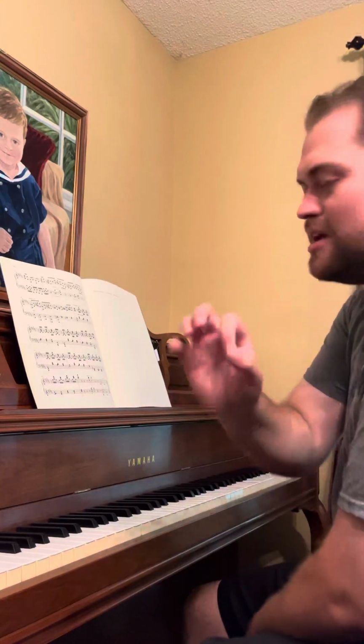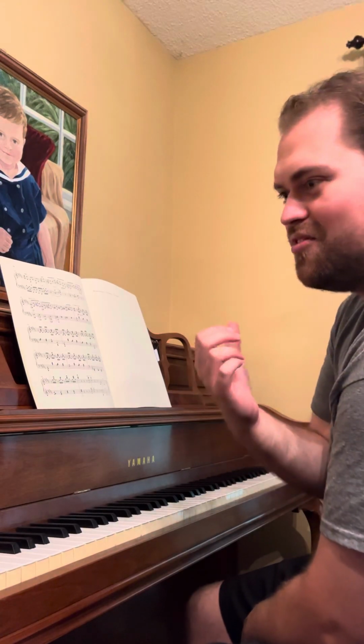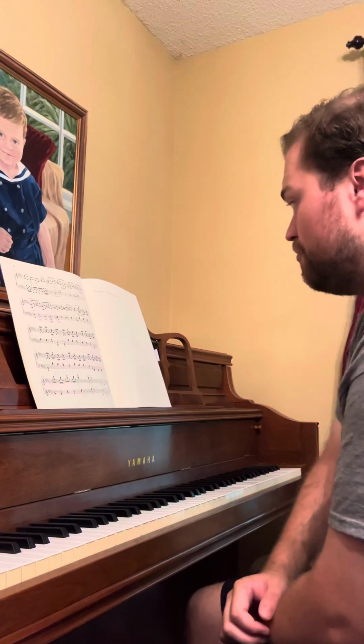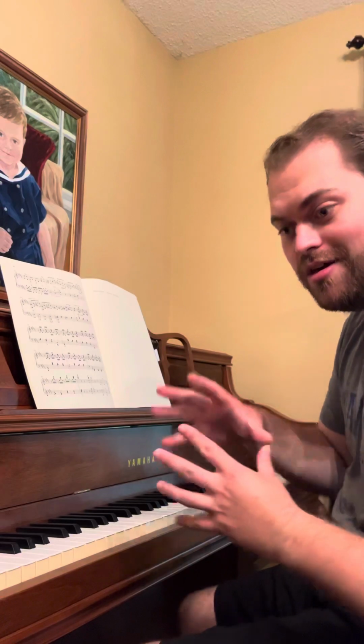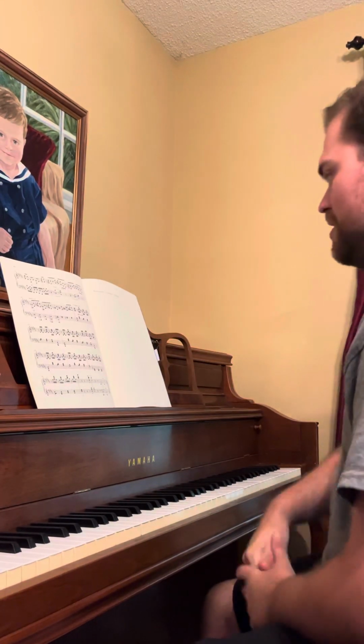And then just to make it even better, so that kind of spins out, there's repetition in a new key. To make it even better, Franck didn't stop there. There's actually one last statement of the chorale theme with the textures from the prelude, and that comes at the very, very end of the piece. And here's the best part.